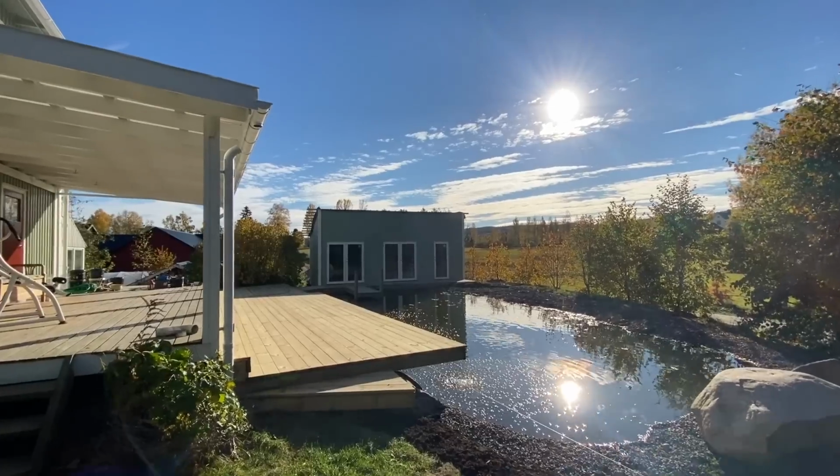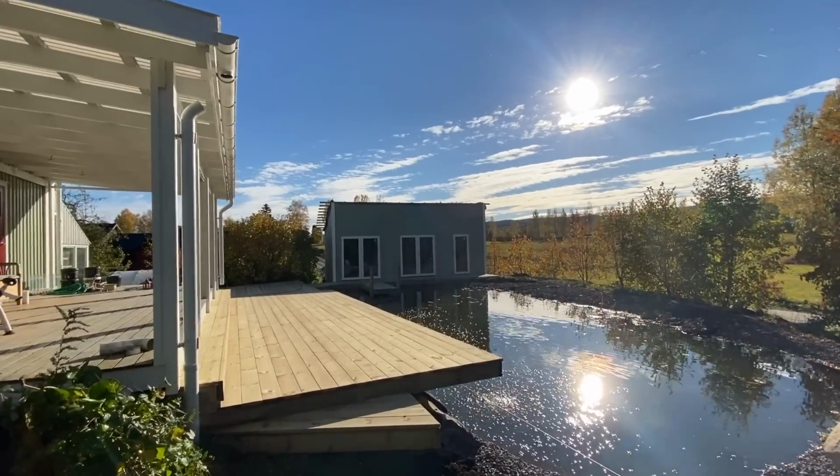So pretty much all the outside jobs are done, and it's time to just enjoy this beautiful display of autumn colours. My favourite time of year is right now, when all these colours explode. I want to show you what's been going on with the pool and the decking and the house build. Alright, so this is where it's at today.